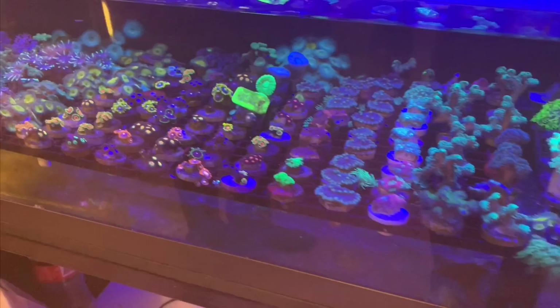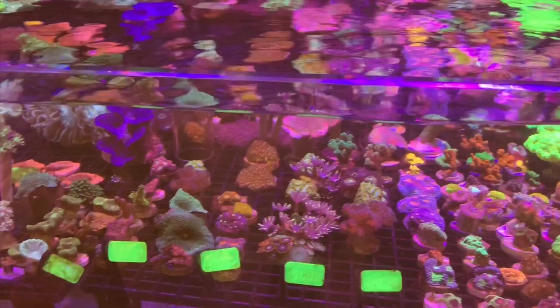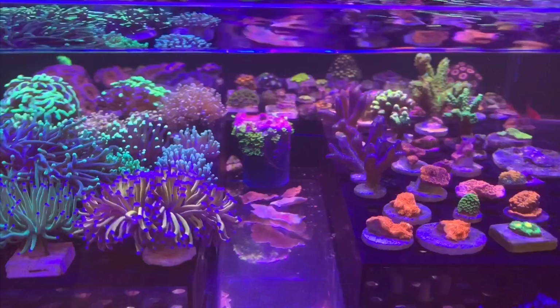This place here is for Atlantic Aquarium, for our friends Ismael and Abraham. This place here is Ocean Reef from Juan Manuel Mondragón. This place is mine, Mauricio Rodriguez, City Coral Collectors CDMX.